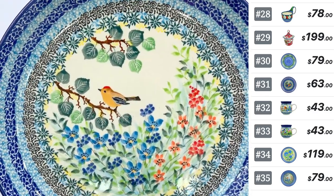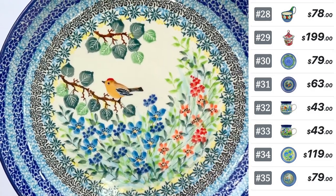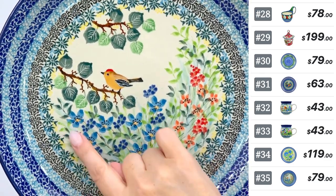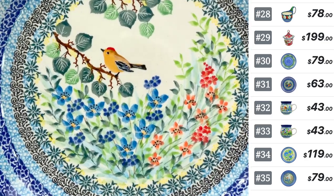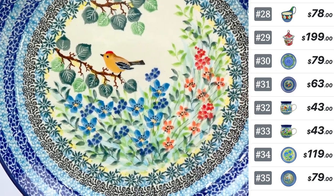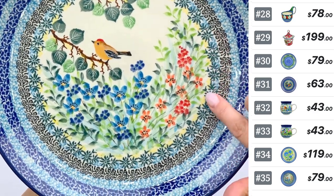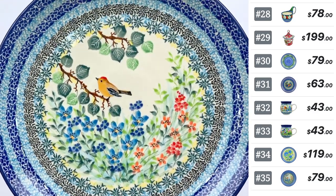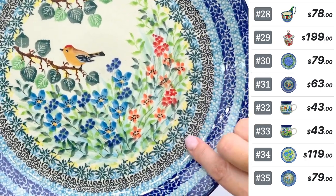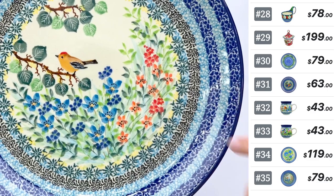This beautiful pattern is with that great looking branch, and not only the branch is great looking, the lovely bird sitting on the branch in the garden. Colorful flowers in blue and red, a lot of green in three shades. I see three different shades of green color in this pattern, and then dab of yellow. The yellow color makes this pattern a little bit more sunshiny, more vibrant. One row of black stamp in this pattern, and then you will see cobalt with blue color.